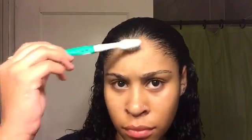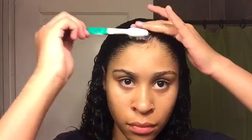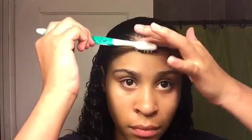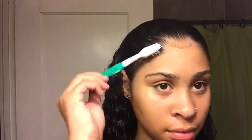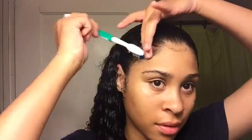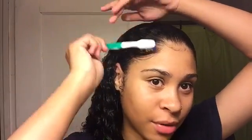Okay, so now I just want to get my toothbrush, and it's time to do the little baby hairs. This part is optional, you don't have to do this. Like I said, this part just makes the hairstyle more extra, more cute. So then I'm just doing my edges. There's no specific way. You just swoop them, hook them up, make them how you like it. And y'all can just watch how I'm doing it right here. So, yeah.